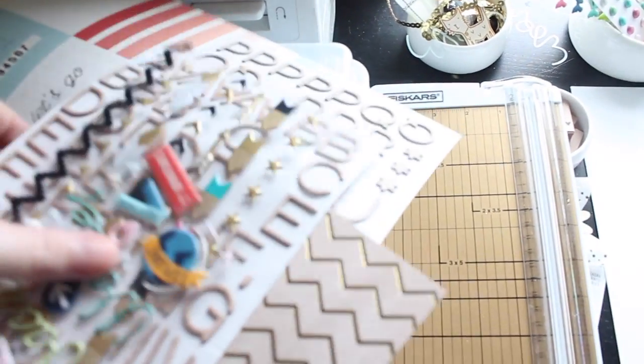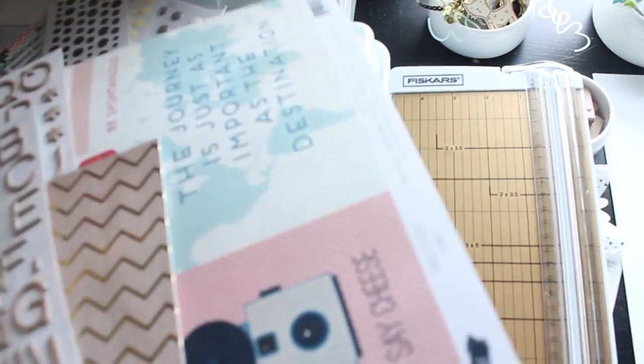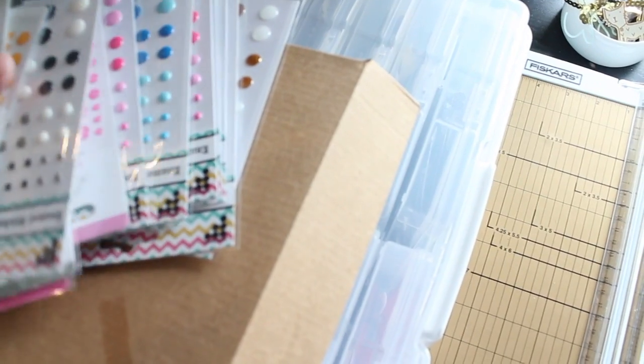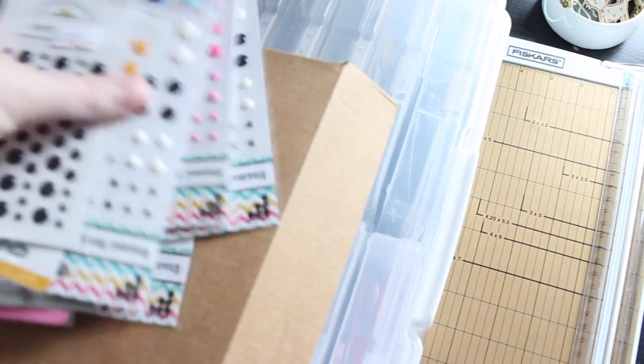Oh, there! I was looking for that. Ah, I love that paper. So yeah, this is just some random Scrappery stuff. This is what I mean by storage. I have nowhere to put my kits, so they just sit on top here and get broken and yucky. And then underneath there I have my new collection of enamel dots, which you will see in a Hey Nay Daily video.